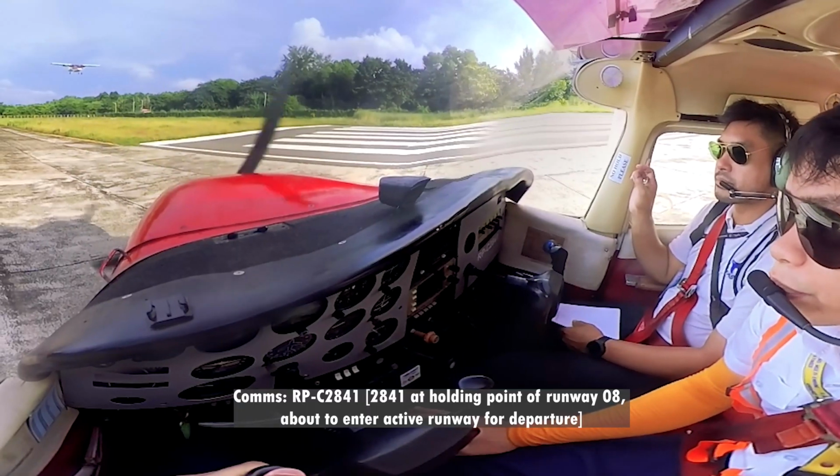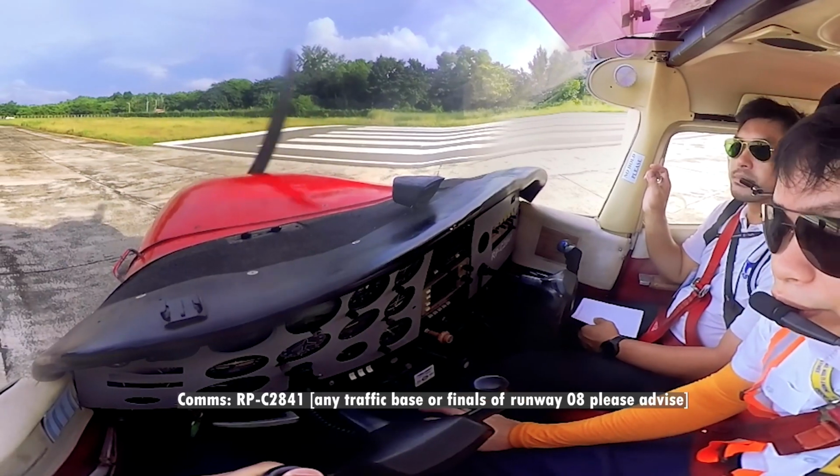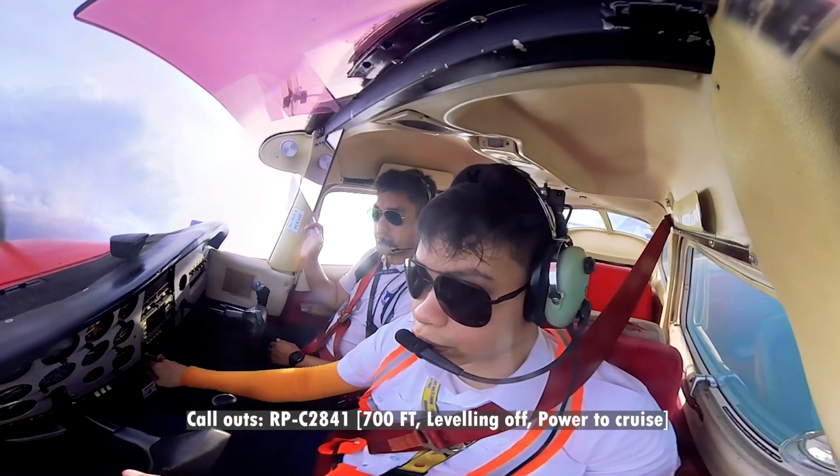To wait for one, at holding point of runway 08, about to enter active runway for departure. Any traffic base or final, please advise. To wait for one, turning downwind runway 08 for touch and go. 700 feet, leveling off, power to cruise.